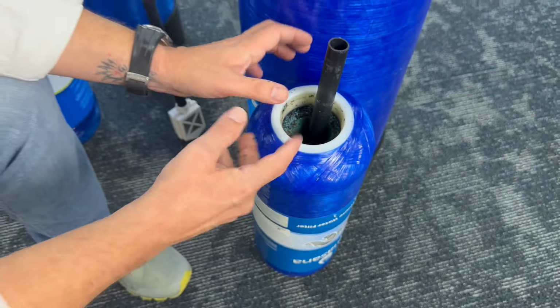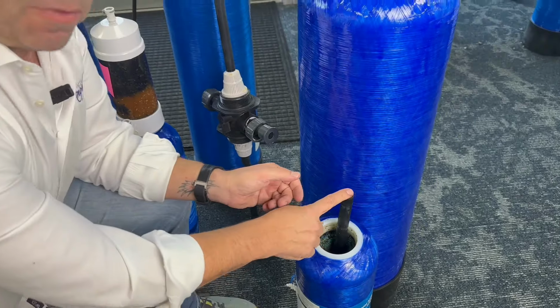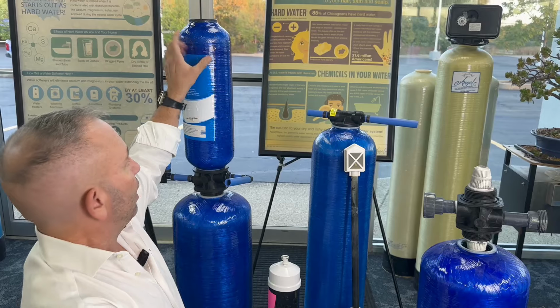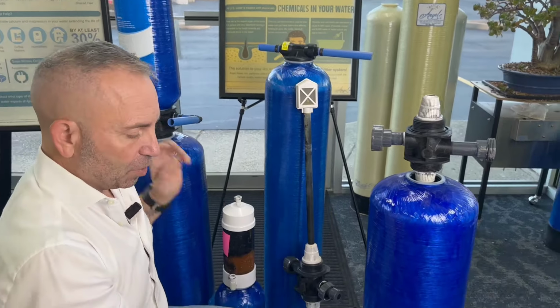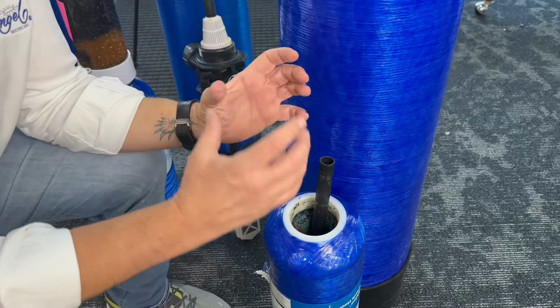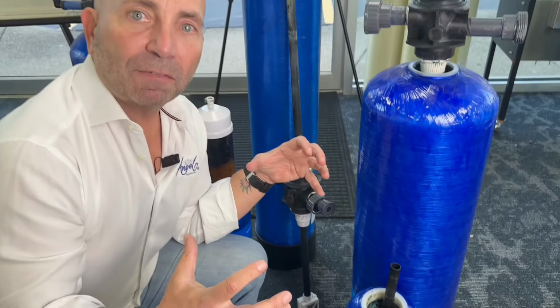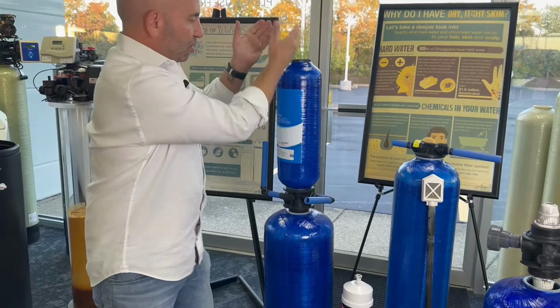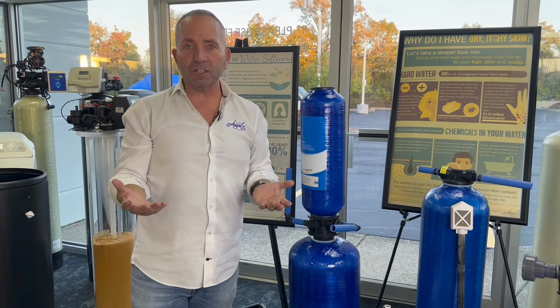What it's doing is channeling. The water goes up through that distributor. You've got to remember it's reversed. So it's going up through the distributor, and then it's flowing down through the filter material. The problem is, in this design, it's what's called channeling. So it's pushing the filter material out to the outside of this canister, and then the water is just flowing right down the middle, and it's not even touching it.